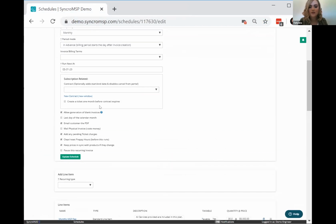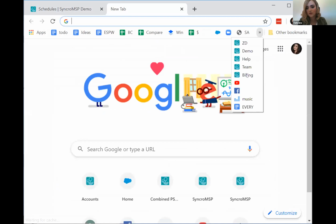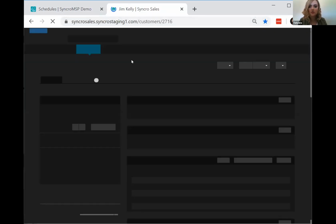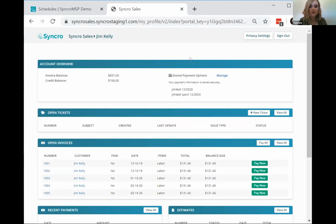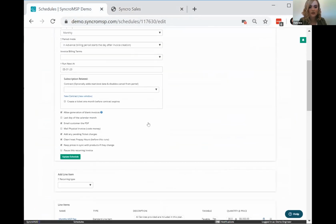But basically, the way to get that information into Syncro is that a lot of MSPs just ask their customer to do it, if you prefer that they enter their own billing information. I'll show you what this looks like on a different account. Once you have that payment processor enabled, they can enter their own stored payment information in here. Then, once they enter their own information, you can attach that as where you want that information to pull from.